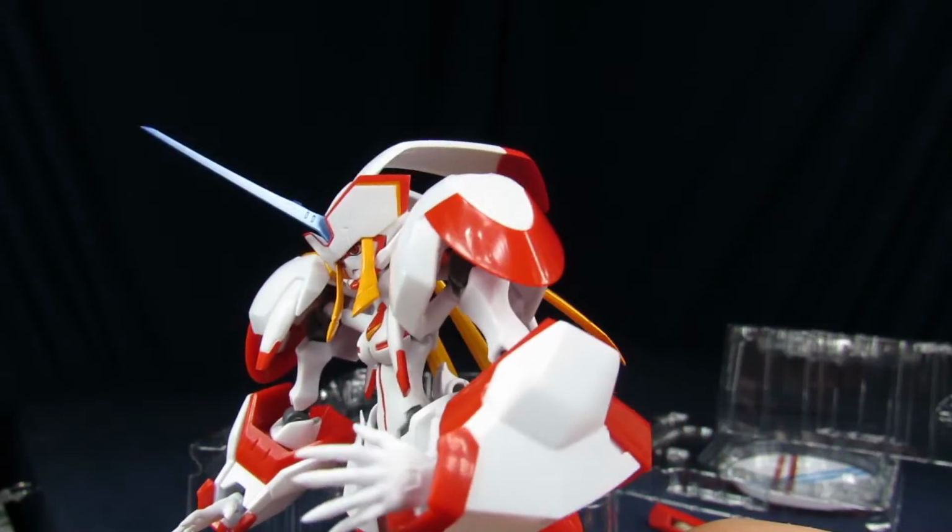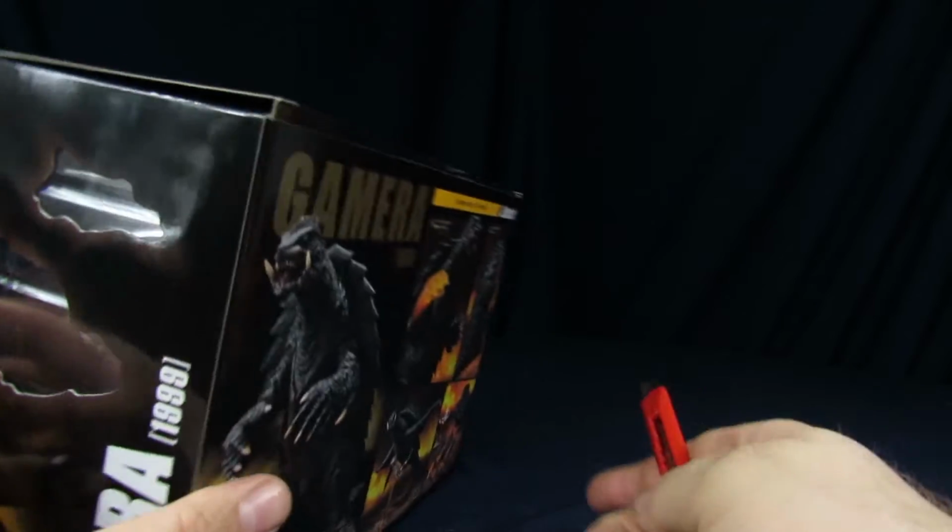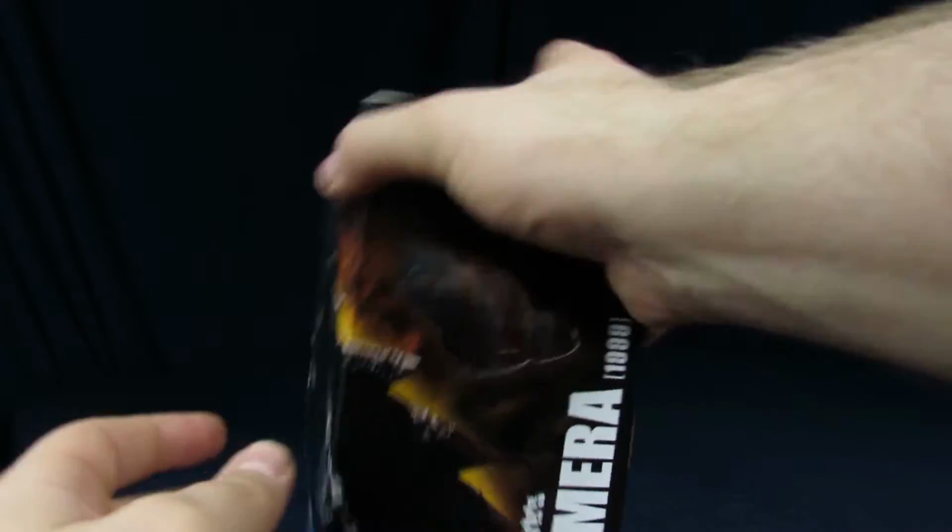But so far, really impressed with this thing. Finally. Oh yeah, I already cut this one. We're good to go. No more needs for you.